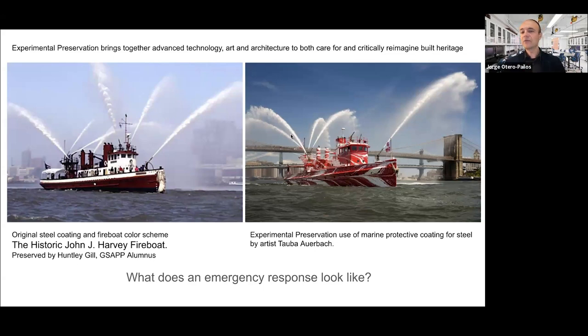We're used to seeing fireboats being red and white, and that pattern is the cultural pattern of emergency response. But here in this project, the preservationist, who is a graduate of the Columbia program, collaborated with an artist, Taba Auerbach, to rethink that pattern of emergency response. And what does it mean today in light of sea level rise? She came up with this new pattern of red and white, in which the waves of the ocean are actually rising. And you can see that the flotation line that normally is lower on that boat has been visually raised to give you a sense of the current rising.